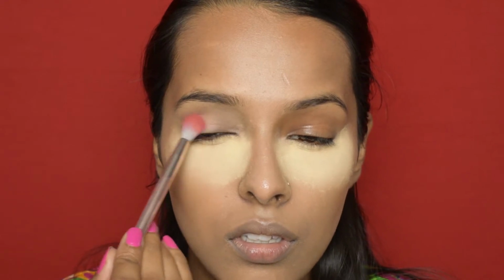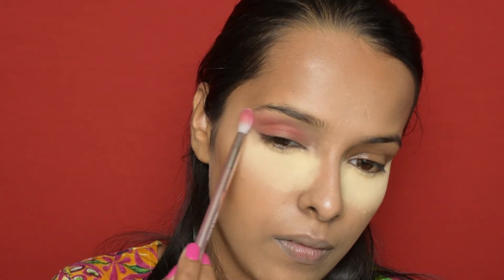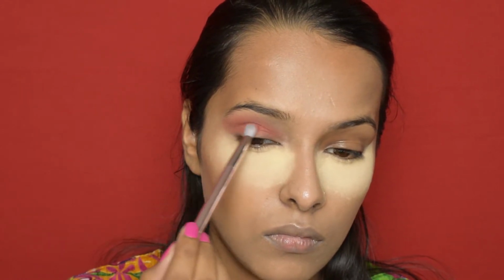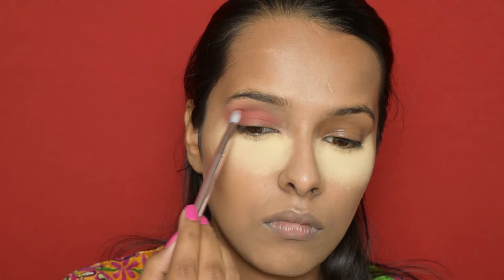I am going to use this Revolution Pro Regeneration palette. I have a whole review on this, you can check it out. Now taking the shade Discovery and placing it all over as a transition kind of shade. No, it's not a transition shade, but it is a nice orange shade. And next I'm going to take the shade Voyage and place it into my crease. Now Voyage is not that visible, but still it's doing its thing and it's building up the crease.